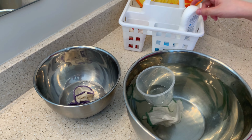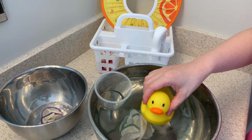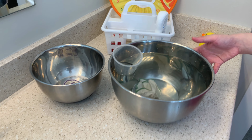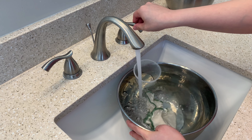What I end up doing is I have two bowls. One is just for the warm water and the other one is the soapy water. I have this rubber ducky that can tell the water temperature, whether it's too hot. And so looks like it's really hot. So now I could pour a little bit of cold water to make it warm.